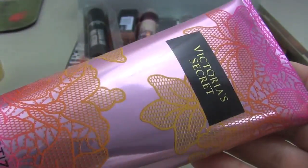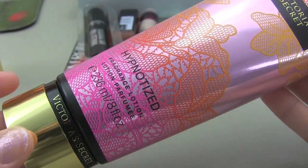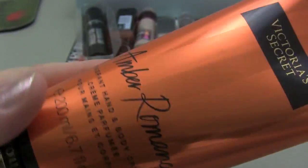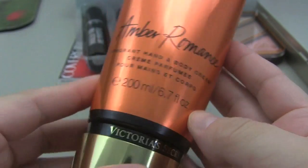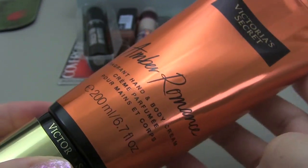From Victoria's Secret, I decided to get, these were 2 for $10. So I ended up getting this body lotion. The fragrance is called Hypnotized. And then the other one that I got is an Amber Romance hand and body cream from Victoria's Secret, and this one is one of my all-time favorites.